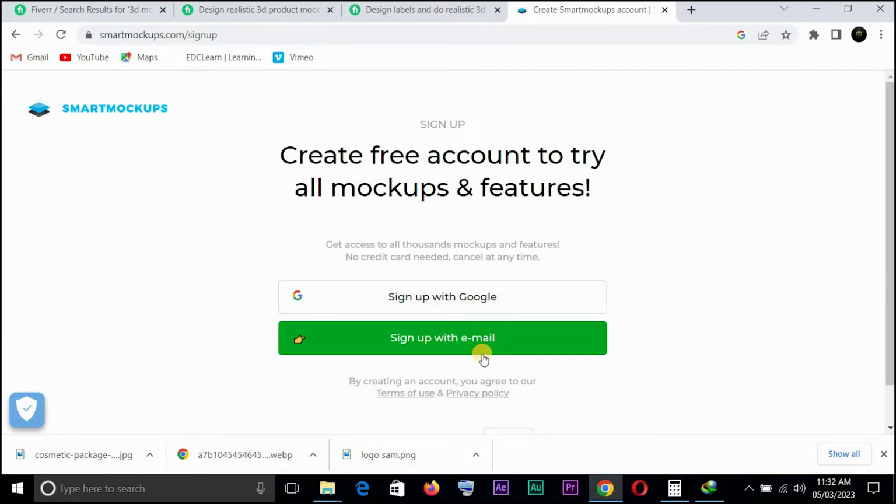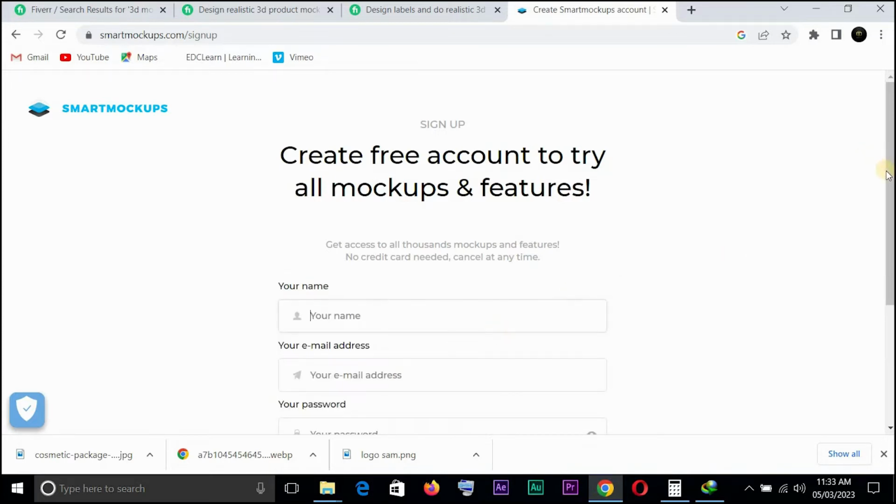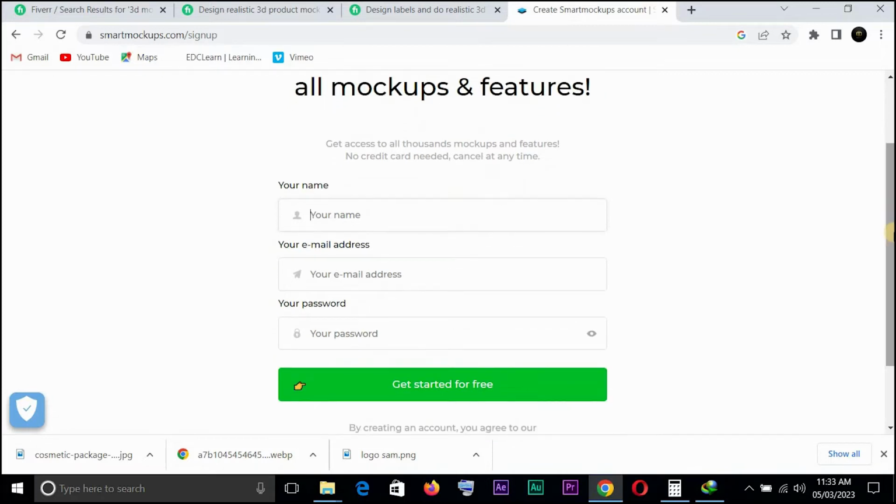And you can have multiple accounts, okay? If you don't want to go for the paid version, you can have multiple accounts. All you need to do is enter your name. Let's say Noel.